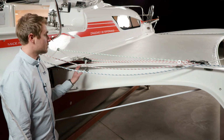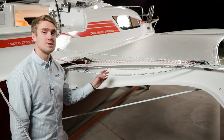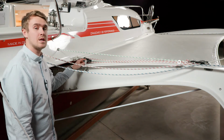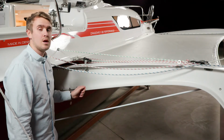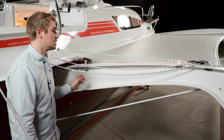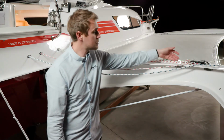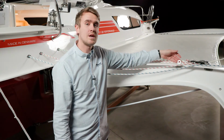First, I want to show you the different sheeting points for the extra sails, like the Code Zero and the asymmetric Jenica. The sheeting point in here is for the Code Zero when sailing upwind in light wind conditions. If you're going more downwind or reaching with the Code Zero, you can move the sheeting point further out in this position you see here in the middle eye. This sheeting point is also the standard sheeting point for the Jenica when using it.